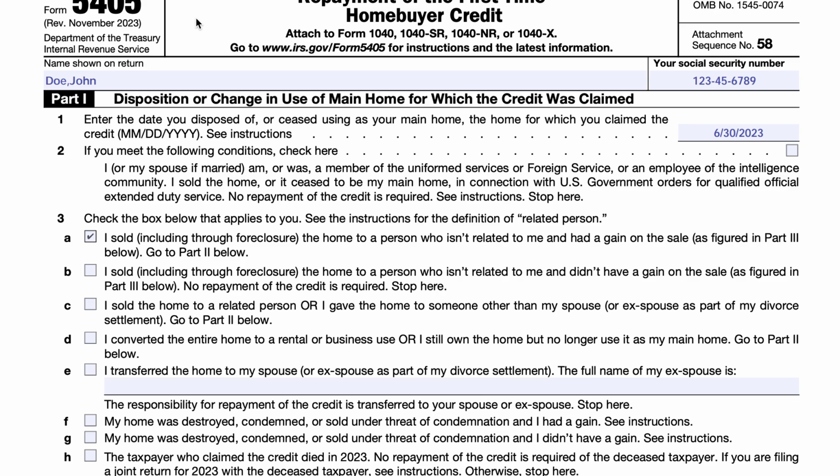In line 2, most people leave that alone unless you meet one of the criteria, which is you were a member of the Uniformed Services or the Foreign Service, or an employee of the intelligence community. So whether you work for the State Department, or the Uniformed Services, which includes the Department of Defense, active duty Army, Navy, Air Force, Marines, and Coast Guard. It also includes the Public Health Service and other services that wear uniforms.